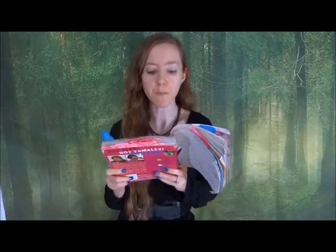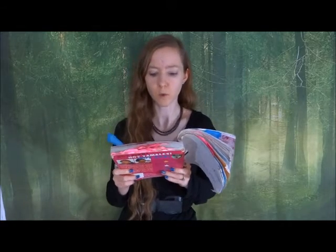So this is officially called a memory maker jar. I'm going to just be filling mine with quotes, but you could fill yours with other things as well.